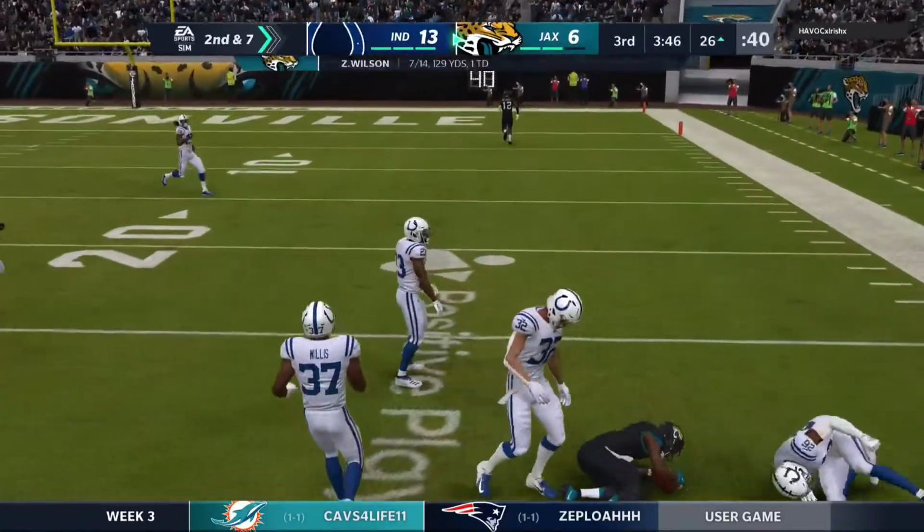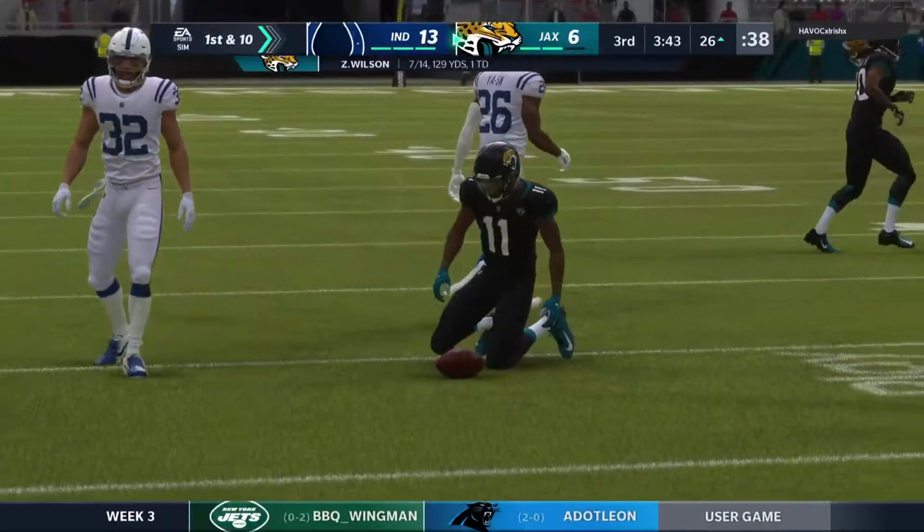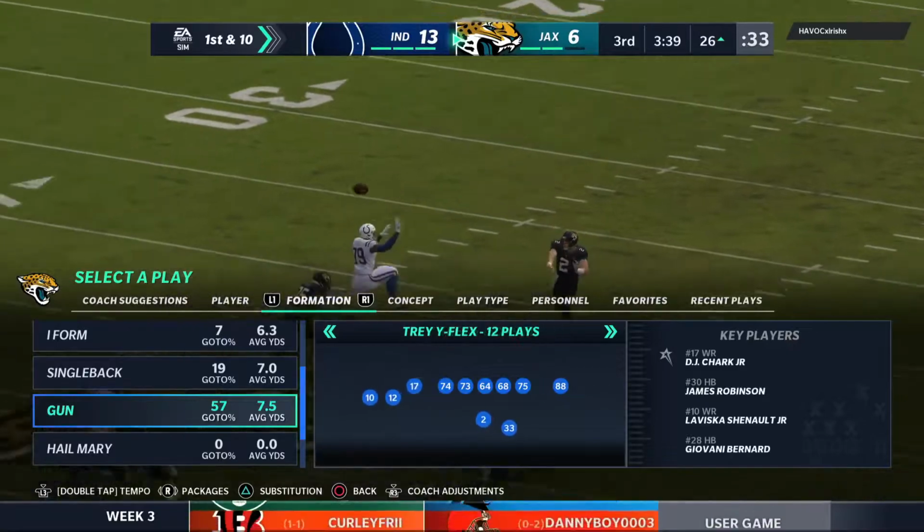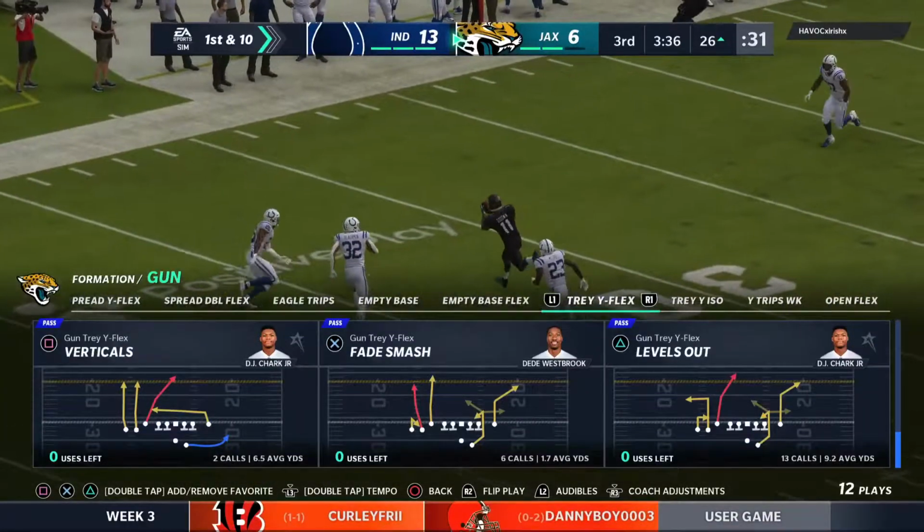There's a ball thrown right side and complete. And they'll get him to the ground. He has another first down at the Colts 26. A good pickup there of 20 yards.